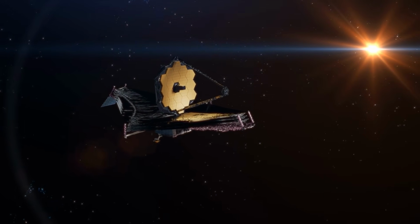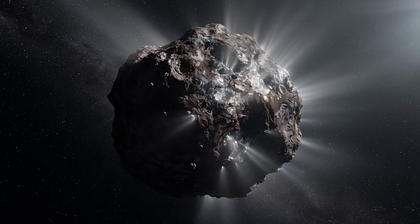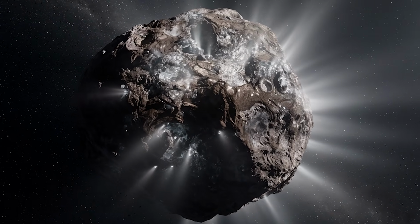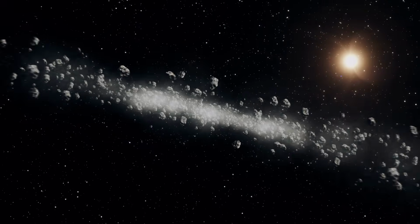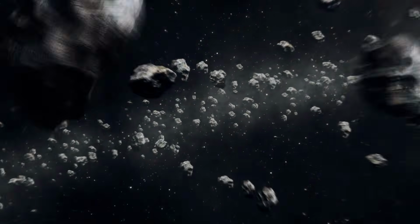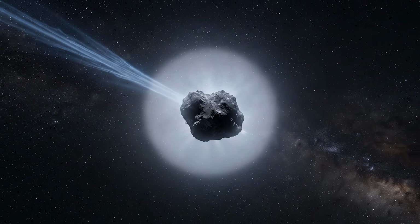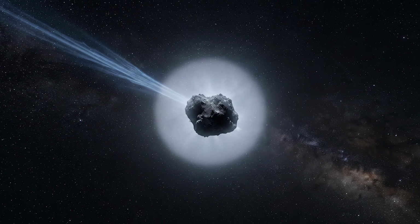But here is what Webb can do instead. When a long-period comet falls toward the Sun and begins to warm, frozen material on its surface starts turning directly into gas, a process called sublimation. Some of that frozen material turns to gas easily. Other kinds need far more warmth to escape. As the gas streams away, it carries dust and organic molecules with it, forming a glowing cloud around the comet's solid core, or nucleus. Astronomers call that cloud the coma.